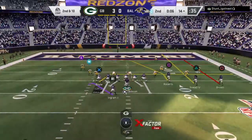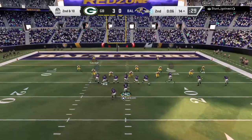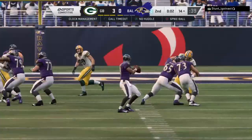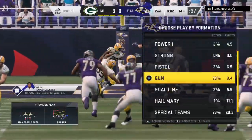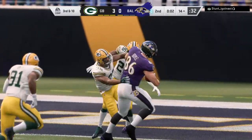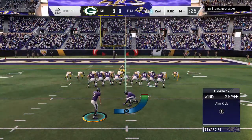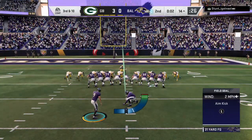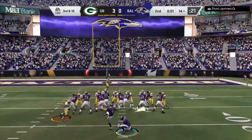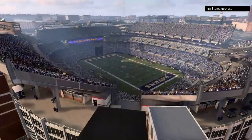So now 2nd and 10 after the incompletion on 1st down. Jackson gonna throw again. Oh, he dropped it again. Incomplete. Wow. Look, he dropped it for no reason. So with 2 ticks left here in the half, on is the field goal unit. Oh, I fucked up. Look at this shit, man. It's over. Oh, that is a complete shank. It's no good. Off to the right. 1st half in the books.